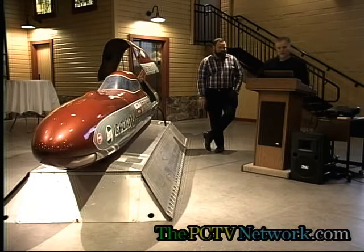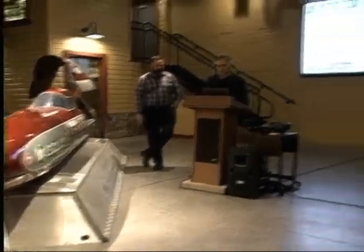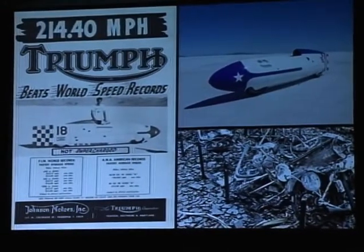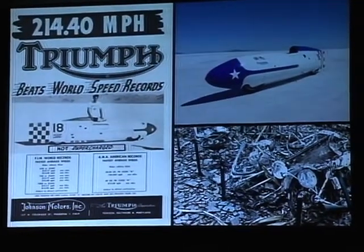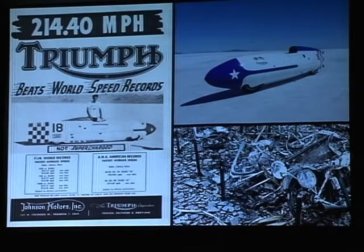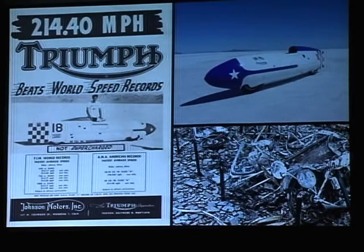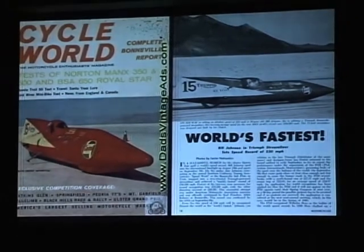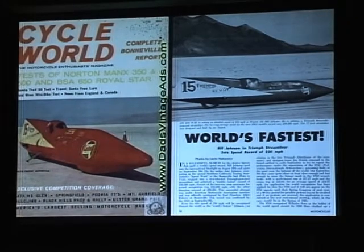This was the world's fastest motorcycle before the Gyronaut. So this was the Johnson brothers. They ran this bike, and it went 214 miles an hour. And before this team came out, they were the ones to beat. But Triumph had a long history in being the world's fastest. And this is another version of that bike by the Johnsons. And then now, this team, the Gyronaut, started to really get some success.